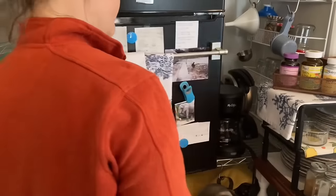Oh, I got dishes, let's take care of this. All done. Love to have a cleaner kitchen. It might not be super clean, but it's clean enough for me. Today's beverage is chamomile tea. Let me try this. Absolutely delicious.